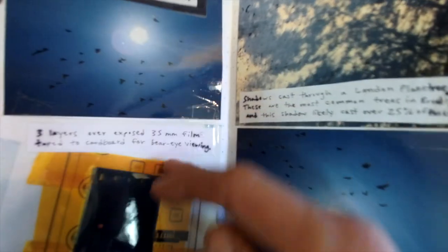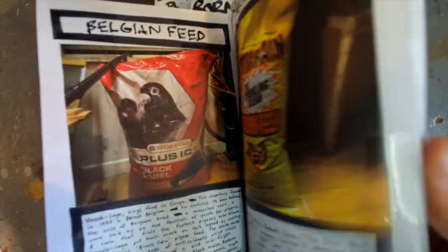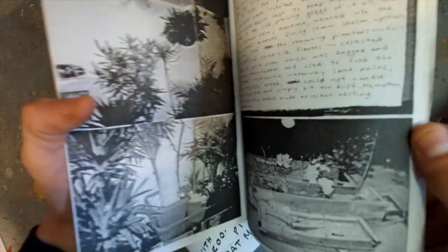I write zines about my experiences with the flock, raising them, training them to fly, fixing and building the coops, creating little sculptures for them, perches and whatnot. These are the color maquettes, the master copies as we call them. Cut and paste collages, tape and scissors. And then these are the Xerox versions, which I give out to pretty much everyone I know or meet.